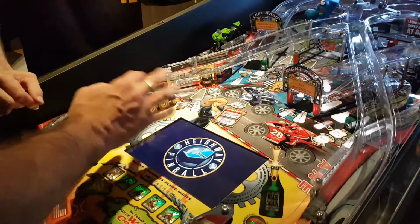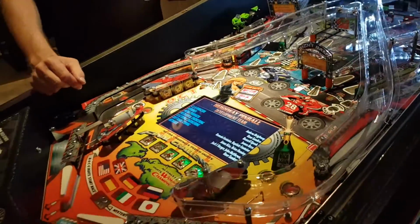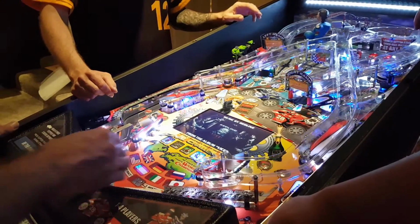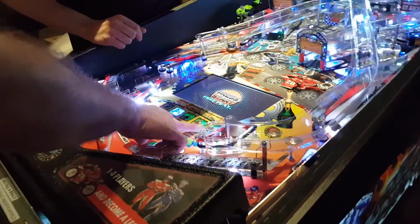Is that a loose thing? No, I think the targets bank needs to be replaced. I don't know what it is because they're not standard targets. They're not like Williams targets. They're funky targets. There's nothing we can do to make them. No. Oh, look at the bleed too.